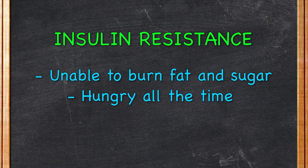When it comes to the brain, muscles and liver, you want the body to be insulin sensitive and not resistant. Being insulin resistant in these areas makes a person unable to burn fat and sugar or to feel satisfied after eating. This is why many overweight people who are insulin resistant in these tissues tend to overeat because they are hungry all the time. How does cortisol cause belly fat?